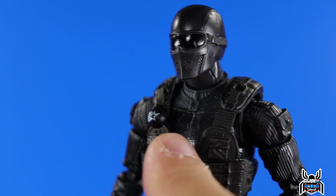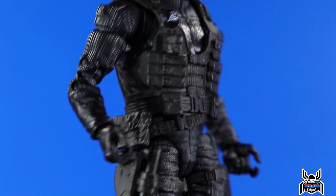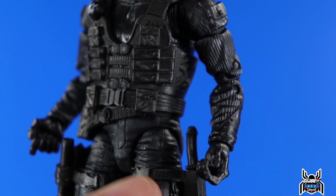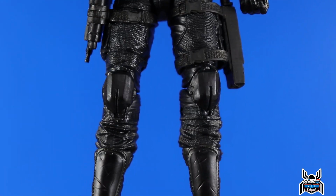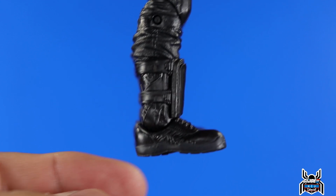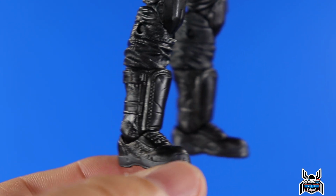Right here on his shirt under the vest is actually like a shinier black paint. But again, there's really not a whole lot of other colors going on in here. The sheath straps right here are a slightly different color, more of a really dark gray as opposed to a black. We actually do get some gray for the soles of his boots, which are pretty cool.